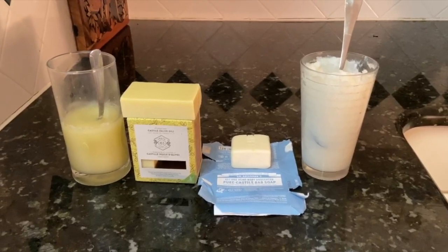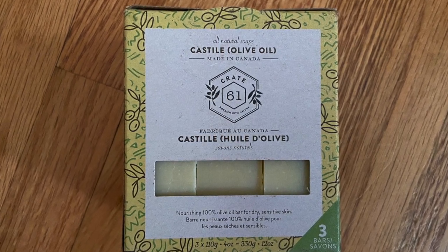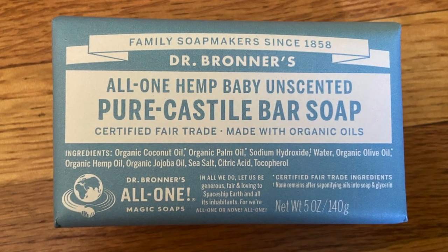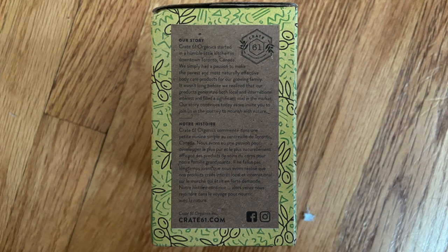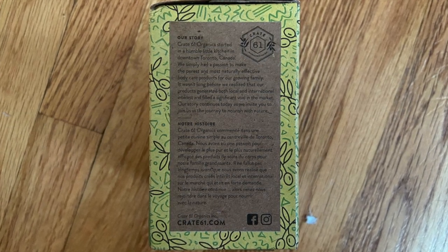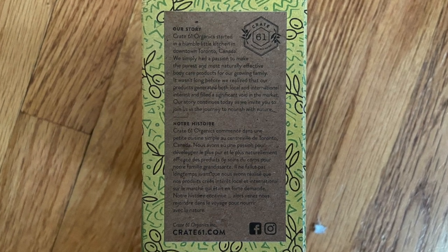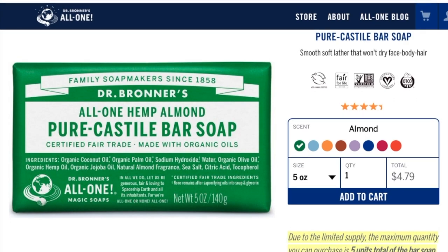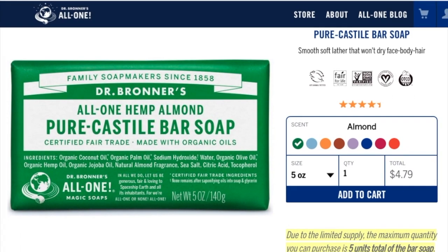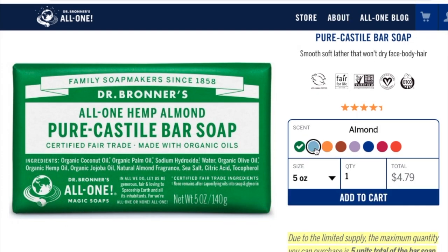For the Castile bar soaps, I tested Crate 61, which is a company based in Toronto, Canada, and Dr. Bronner's. For the Crate 61 bar, it's about $3.79, and since it's shipping from overseas, it will be a little bit more expensive. They do say on their website that free shipping over $50 and more, but I'm not sure if that's international. And the Dr. Bronner's is about $4.70, and that can be found in most stores like Whole Foods and Fresh Market.